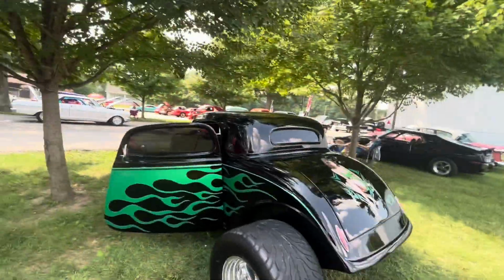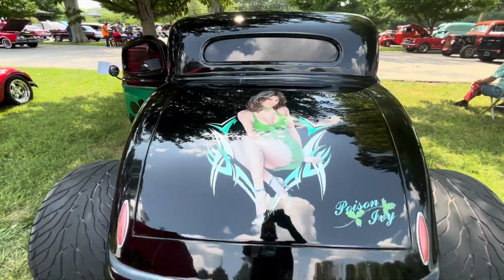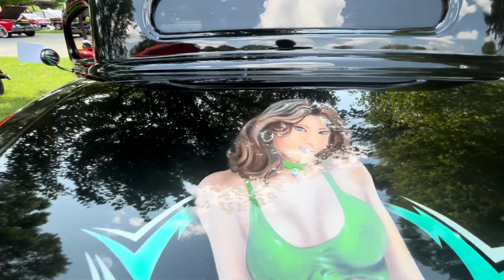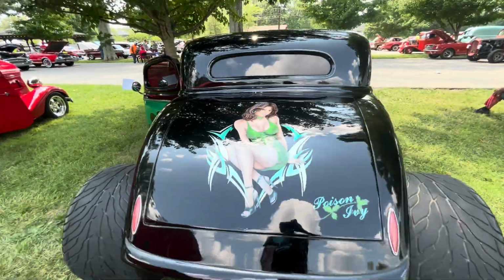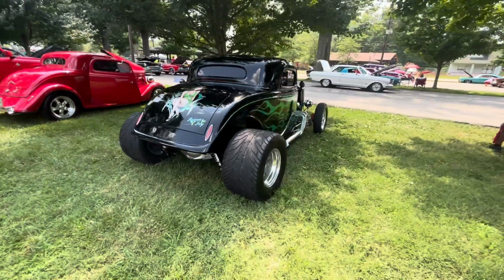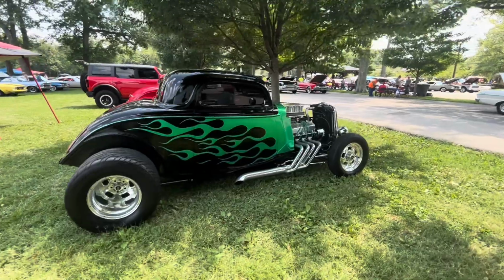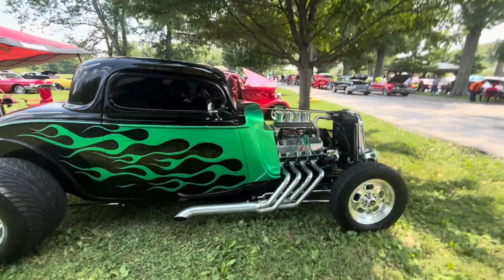I like this one. Look at the back of it. Poison Ivy. We thank you, sir. I like that. Enjoy it. Look at the artwork on it. Not too much. That's nice. Yeah, that's nice. Field of Dreams bourbon. Any bourbon I drink makes me green. But anyway, nice motor on it.